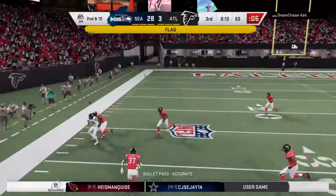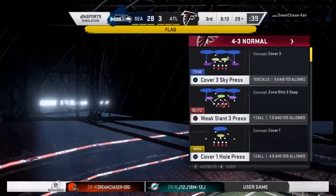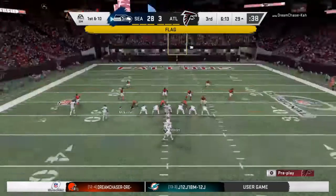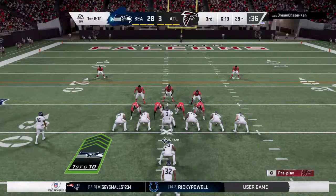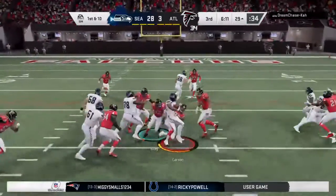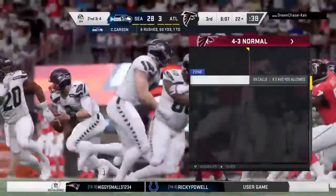And how about the battle right there? One on the edge, and the ball carrier did not benefit. They try to throw on second down, but this one is incomplete. This is Carson. It's a 6-yard pickup, and it gets him to 2nd and 4.